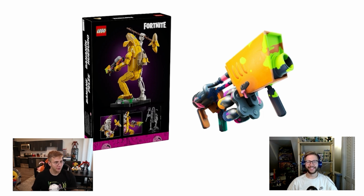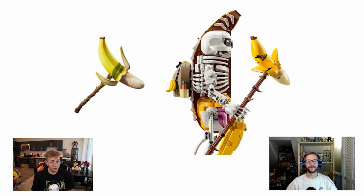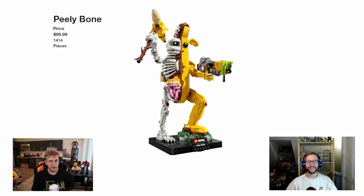Granted, I'm sure younger people could definitely build this. He is holding a G-rated weapon, the paint launcher. It's not currently in the game, currently vaulted, but it is a little G-rated weapon that they captured pretty well. It even has the splatter on the end of the gun and everything.